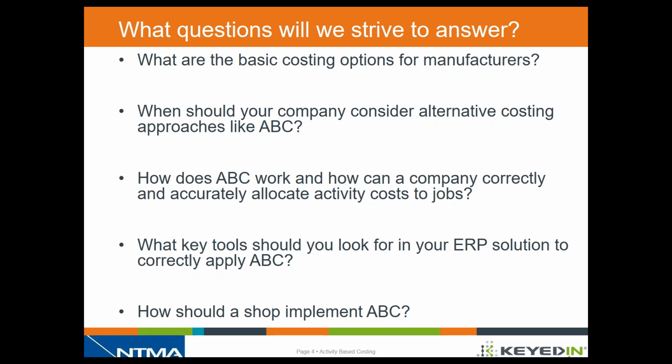So what are some of the questions that we'd like to answer for you this afternoon? First and foremost, it'll be important to take a look at what are those basic costing options that you have available to you. Very often we see traditional small manufacturing companies progress and get much more sophisticated as their operations grow. So we'll take a look at probably where many of you started out as far as costing is concerned, and hopefully the point that you can grow into, again, a more sophisticated costing solution. What are those things that you might want to consider as it relates to costing, and when does it make sense to implement an approach like activity-based costing?